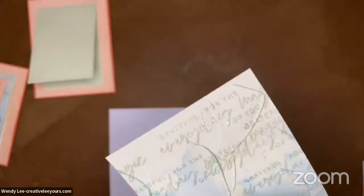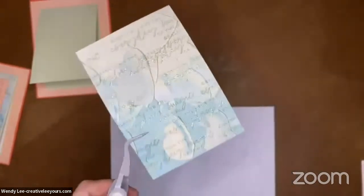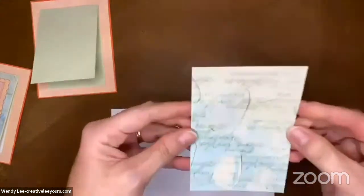Almost there. I can make sure I'm shiny everywhere. Yeah, can you guys see how cool that is? So it just adds a really nice subtle bit to our layer there. And I love how that looks. So I hope you guys like that.